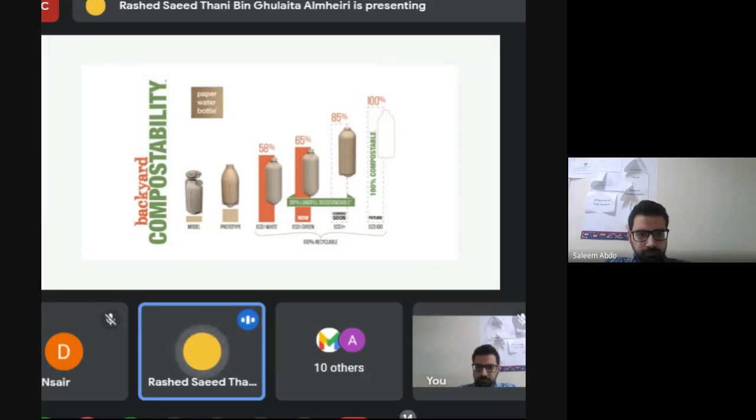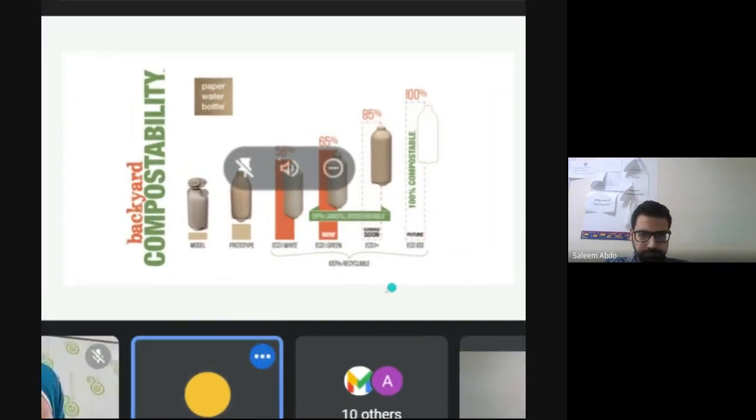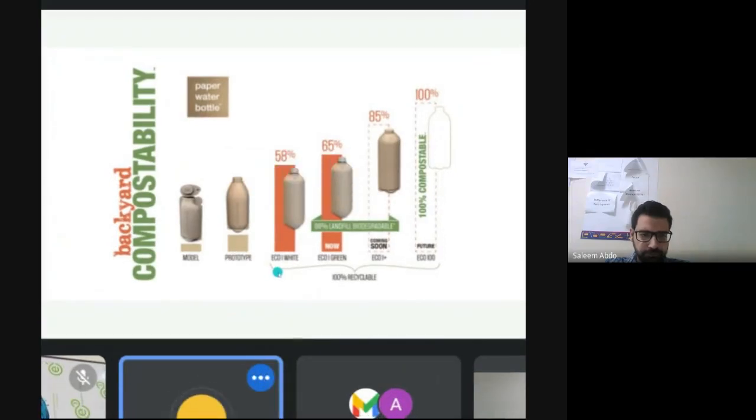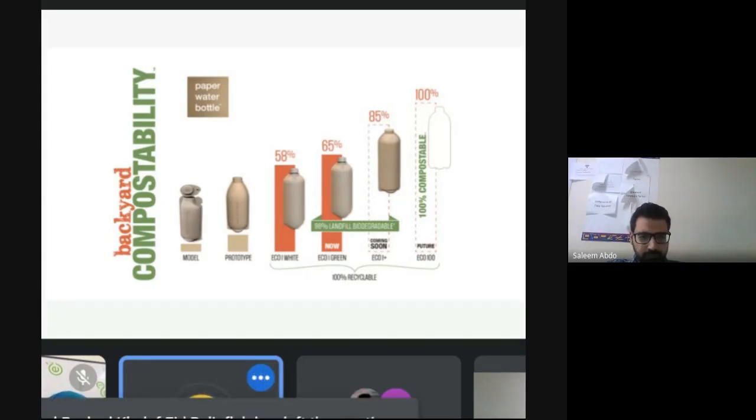We want it to be, first of all, eco-friendly and recyclable within backyard compostability. So we increased it to 58%, so it's eco one white. Then again, we tried and increased it more to 65%, which is considered 98% landfill biodegradable, and it's known as 100% recyclable. Then in the coming future, we'd like to increase it more to 85% and 100%. But the thing is the cost. That's what we're facing in this designing.